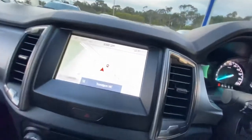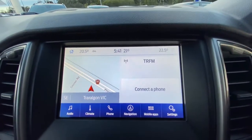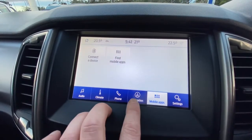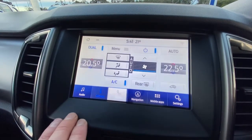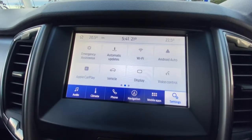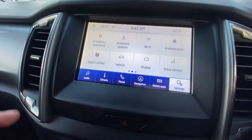This is Apple CarPlay, so really easy to use. This is the new system, so current in all new ranges. So you can press a button and bring up the main screen, which gives you your nav, connect the phone, has all the apps through there as well, so you can have different apps come up. Your satellite navigation, your phone, climate, and your audio. There is a settings menu through here, so you can change all the settings through the car as well, which is really easy. So you can have Wi-Fi set up through it. And it does have Apple CarPlay and Android Auto.